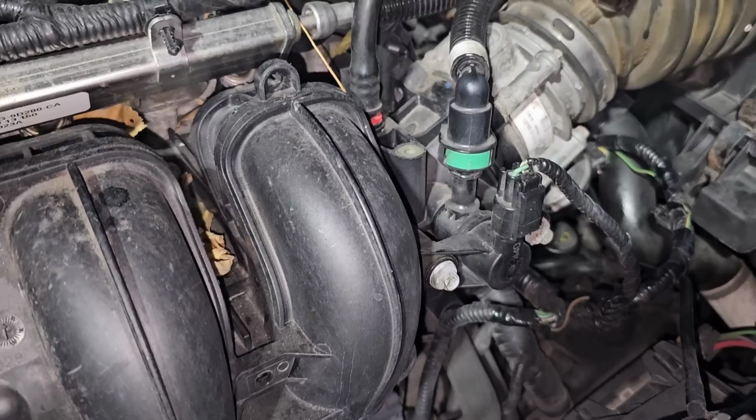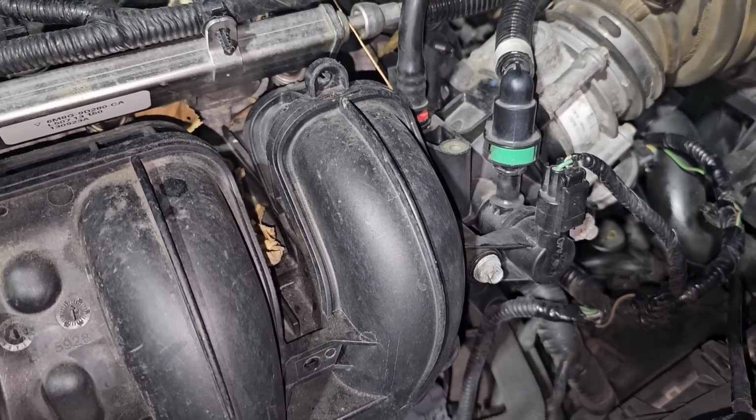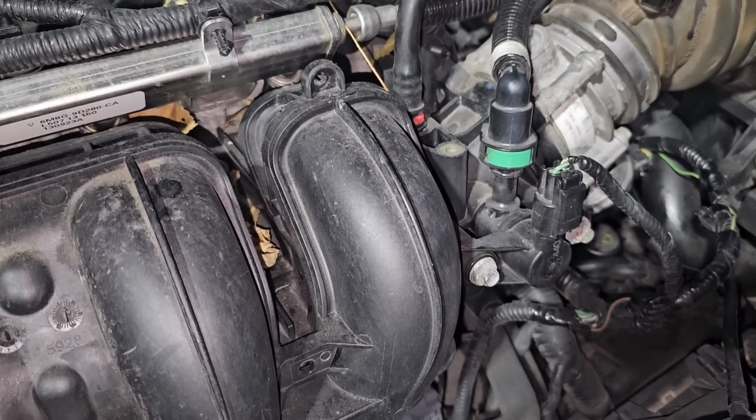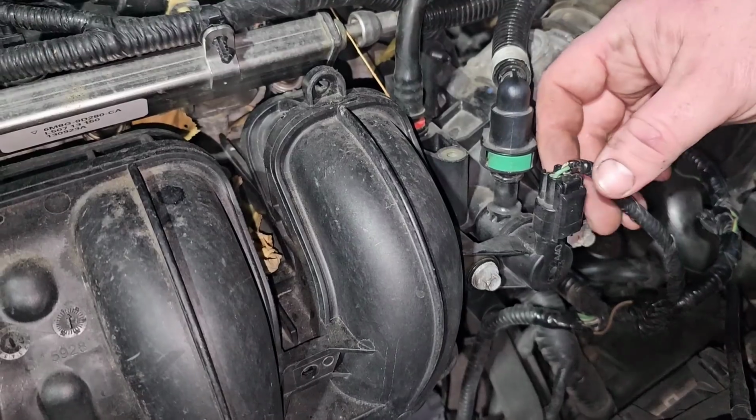What happens when this thing gets stuck open and it's not supposed to be open, but it's pulling a ton of vacuum and stuff like that, and it's sucking all kinds of raw vapor from the fuel tank, but the engine's not ready for it. It'll flood it out and it will die out. Now watch what happens here.